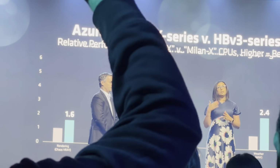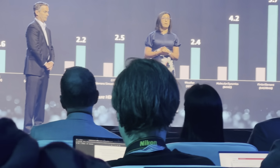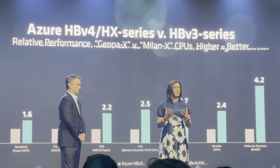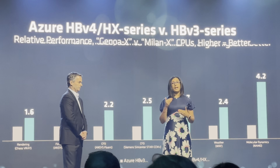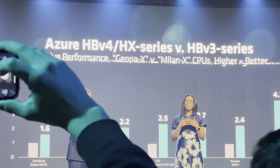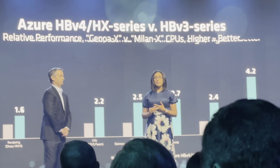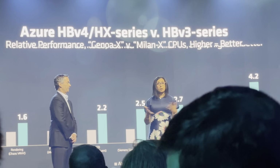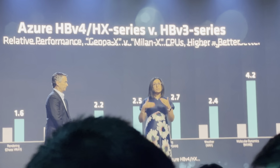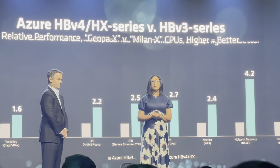Now, if you look at our 4th generation HB series, it offers 1.2 terabytes per second of memory bandwidth. You pair that up with the 2x improvements that we have seen in compute density, and now suddenly we can deliver 4.5x faster HPC workloads. This can be workloads like CFD, molecular dynamics, financial modeling, weather simulation, virtualized rendering of all sorts. And this is the beauty of actually combining the efficiency we get from AMD and the scale of cloud. That's on our HBv4.